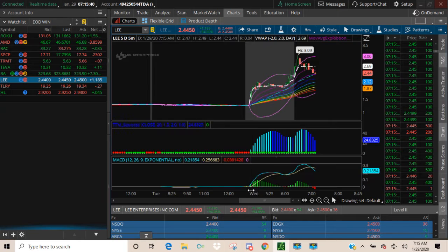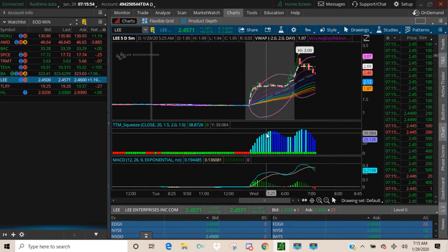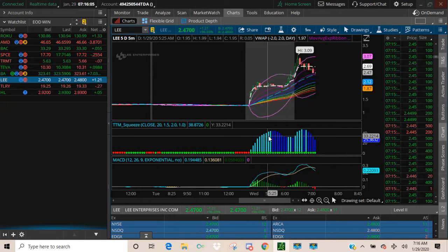The volume is nice. My TTM squeeze is climbing up like stairs. These light blue bars are what you're looking for. The dark blues, they're just as nice. They're a little bit less volume when you see the blue bars, but you're still in a good range. You want them all in the blue bars. Light blue is better, and the higher they go, the better, of course.